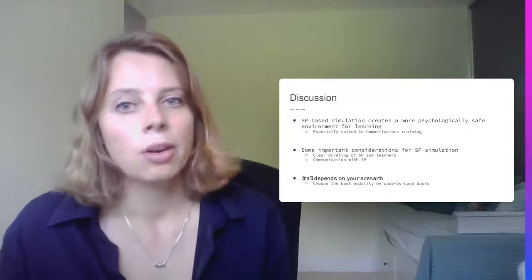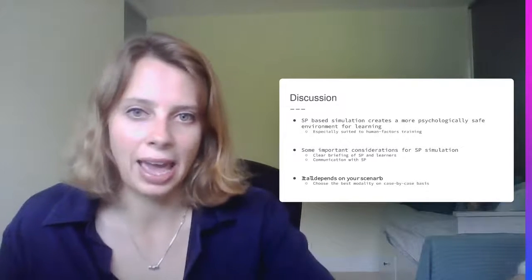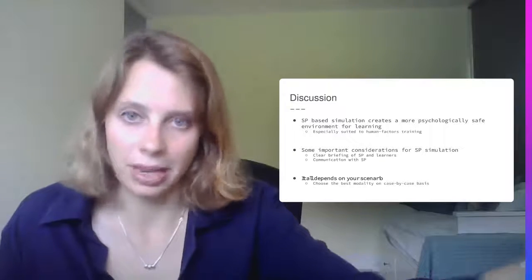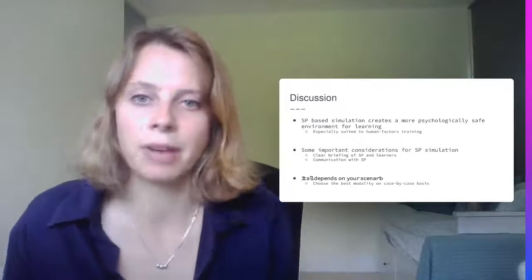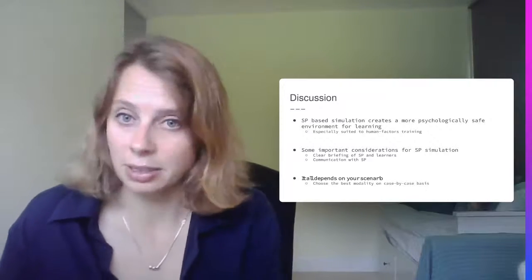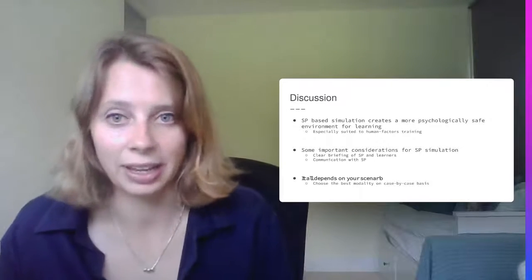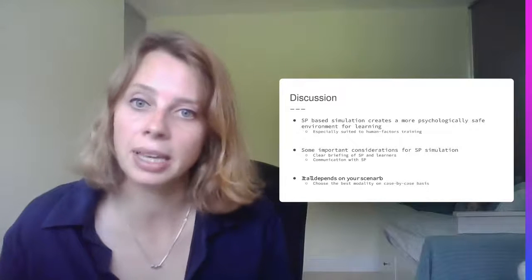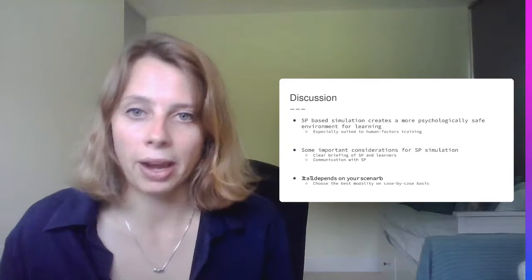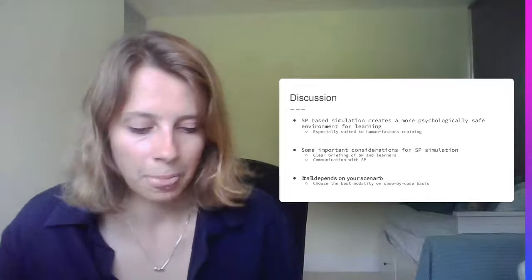So if you're wanting to simulate a tachycardic patient, it's much easier to put a heart rate that is fast on a screen rather than your participants feeling the pulse of your simulated patient and finding, hopefully, that they're not especially tachycardic, and that can cause some confusion. So you need to make it quite clear where they're finding certain bits of information to progress through the scenario.